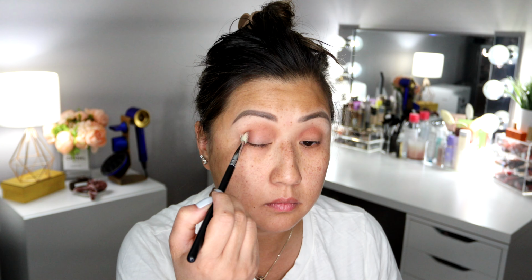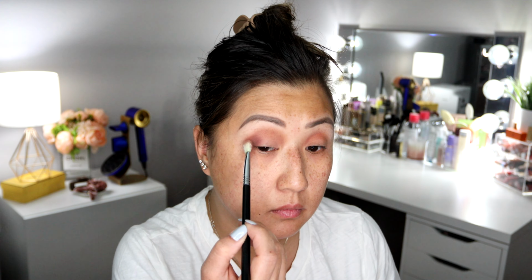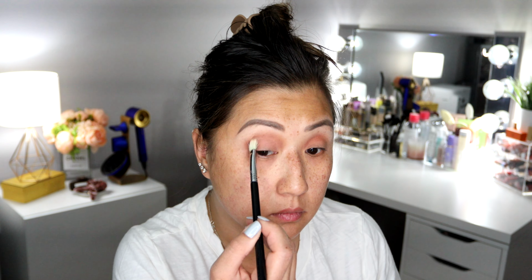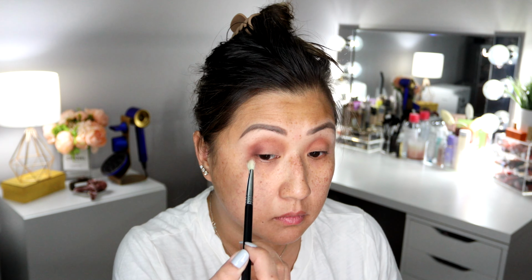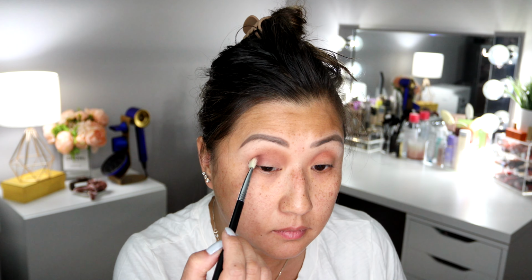Moving on to the third brush, we're going to use the darkest brown in the palette, and we're just going to focus this on the outer corners to have more of a smokier look. This part is really tedious as I'm just trying to really pack on the outer corners here. The shadow pigmentation isn't as strong as I would like it to be, but I'm working with it and just trying to layer it to have more of a darker look.